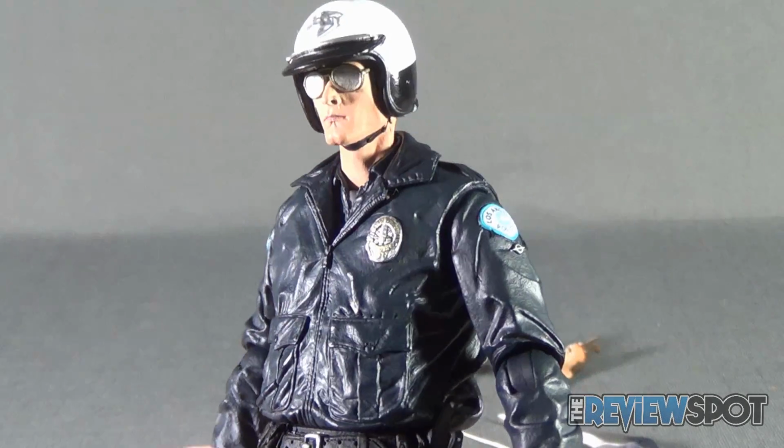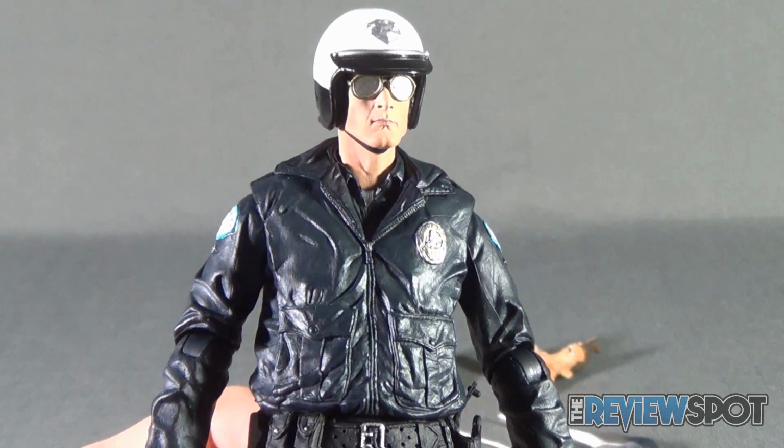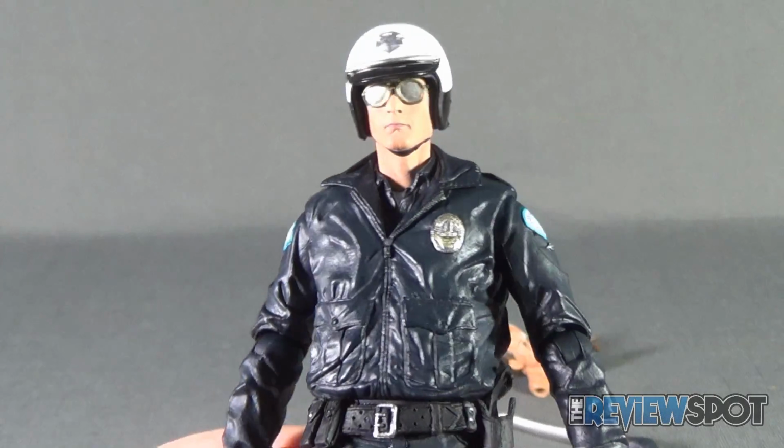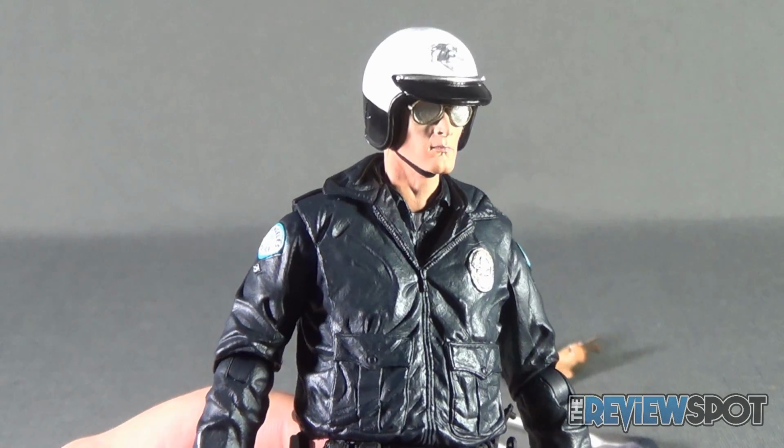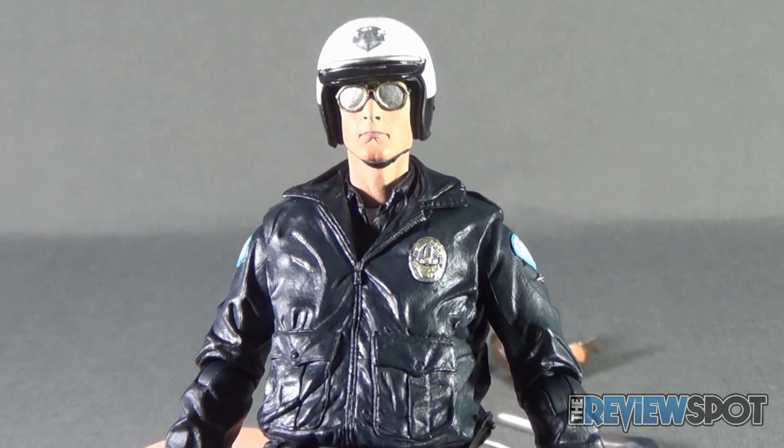It almost seems like his face is slightly discolored, like it wants to be partially frozen. It's slightly discolored. I don't know if it's just me or it's my figure, but the face does come across a little on the light side.